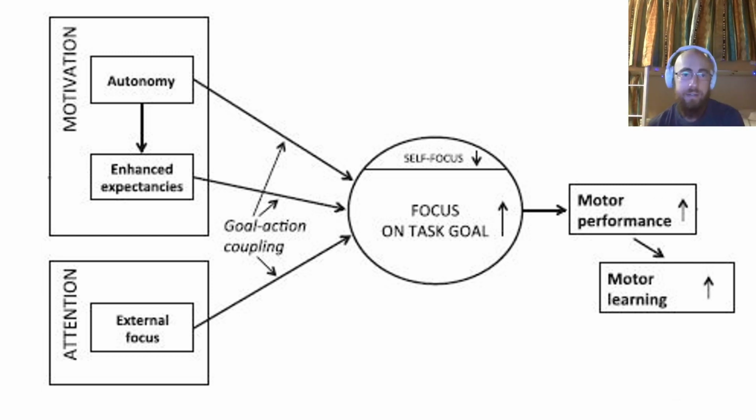Okay, so left to right here. On the far left, we have motivation, right? Autonomy and enhanced expectancies. That's choice and confidence, like we spoke about just a little bit ago. On the bottom left here, I'll just quickly hit on this. That's an attentional factor. And what that basically says from the optimal theory is that we know that when a learner is focused on their own body, their bones, their fingers, their muscles, whatever, that can cause interference in learning because they're focused on their own body and their own self, versus an external focus, which is a focus on the task goal. If you look in the center here, focus on the task goal makes us better, and focus on the self makes us worse.